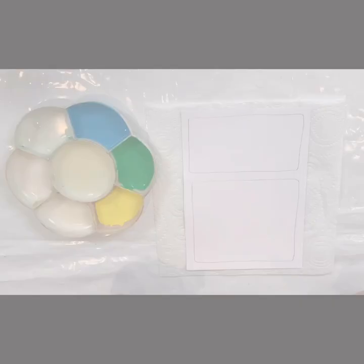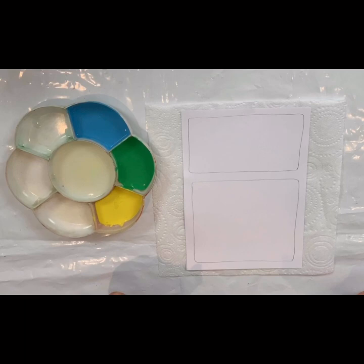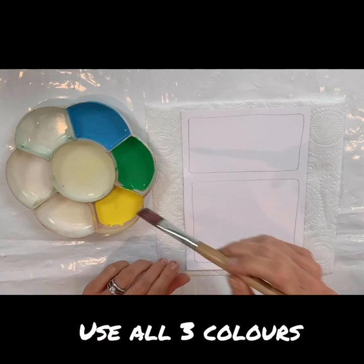Okay, we're ready for our second painting. Remember, your painting's going to look different from mine. Every time you do a painting, it will look different. I can't wait to see what yours will look like. This time, we're going to use all three colors, and we're going to stay inside the lines and inside our rectangle. So once again, wet your paintbrush, and let's wet our paper.